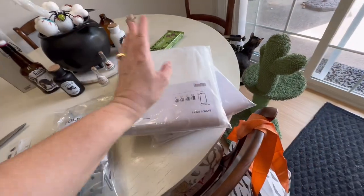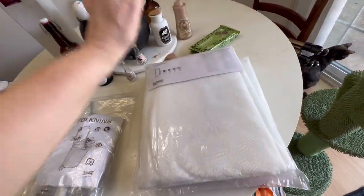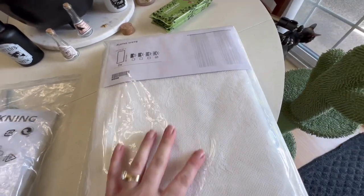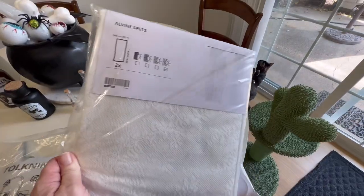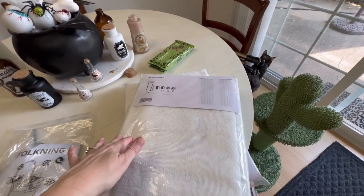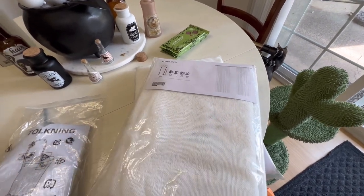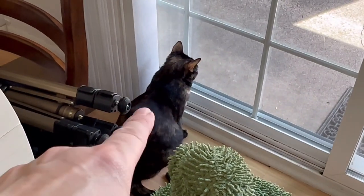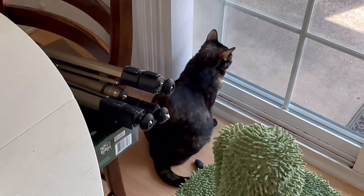I picked up two packs of 2 of these sheer curtains. They're like the ones I currently have in my room. It's just now I'm gonna have them all the same curtain, where before it was kind of a mismatch. And that's because this little stinker and her nails, they scratch up everything.